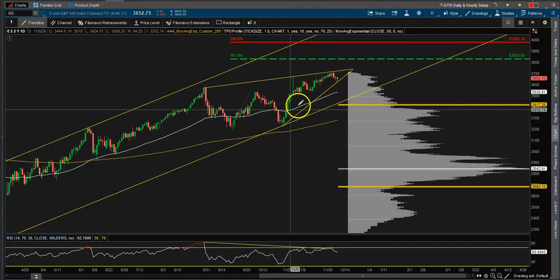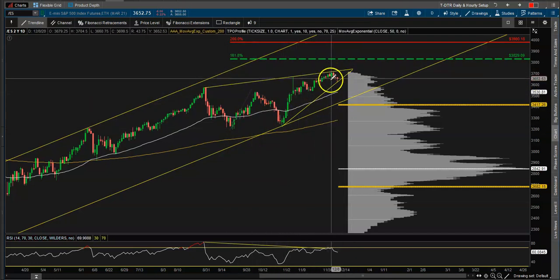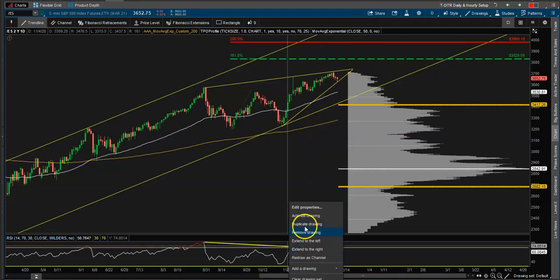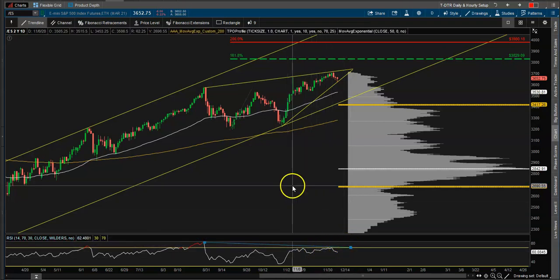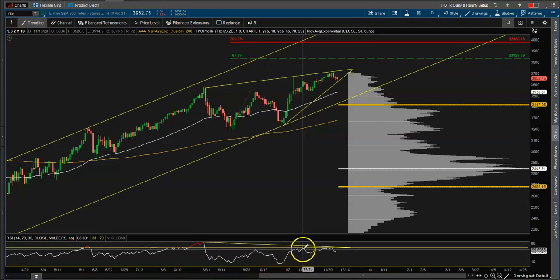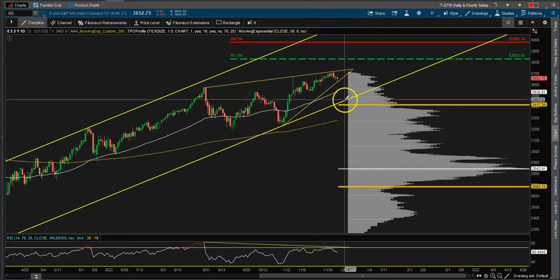We do have a nice wedge, a rising channel, if you want to call it, or a rising wedge, right? Which are usually bearish patterns. And we also have the divergence that's really working perfectly with what the market's doing, right? So we make a high here, pull back, make new highs, but the RSI is lagging. That is divergence, and that is showing underneath the hood there is some major weakness in the overall market. Now the question is how far do we roll over?